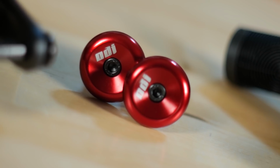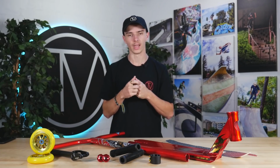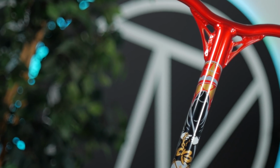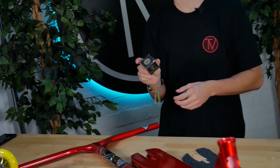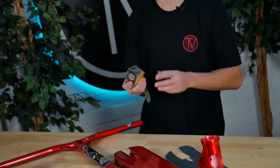Starting off at the top, these are the Tilt Metra grips, along with the ODI aluminum bar ends in red. Moving on to the bars, I went with the Envy Reaper bars. These are the V2s, but they're in the blood red colorway. Moving down to the clamp, this is the Ethic Basic Series clamp in black as well. In the picking process, I did forget a headset, but I'm going with the Vault Velocity headset in black. Super simple, and we just restocked on these, so it's gonna get the job done.